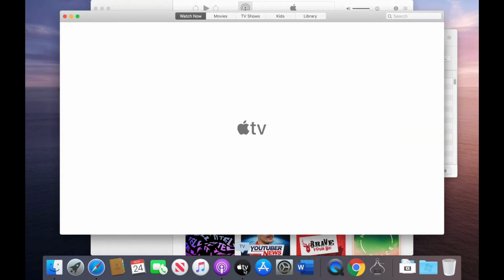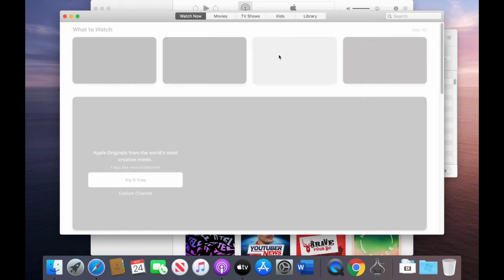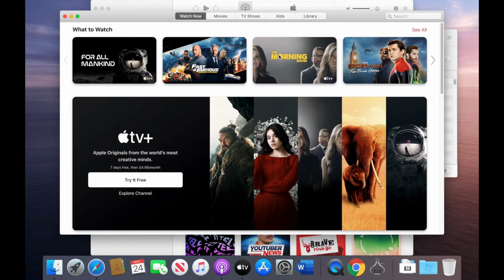If we open the TV app, once again, all your movies and TV shows will appear in the right categories, and anything that you've downloaded from the iTunes Store, which was a TV program or TV show, will appear on here. And as you can see, Apple TV Plus is on here, which is Apple's new streaming service, very similar to Netflix and Disney Plus and all the rest of them. So you can sign up to that on here as well, try it for free, and all the content for that is available through the new Apple TV app.